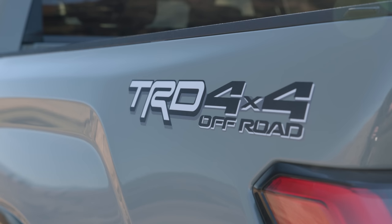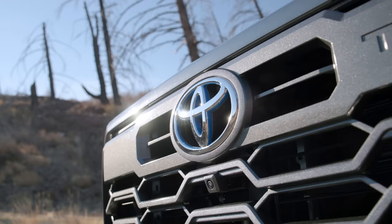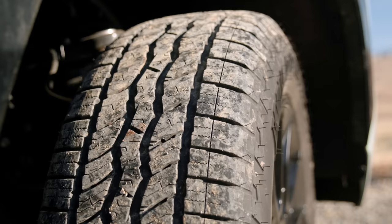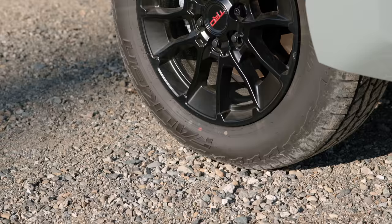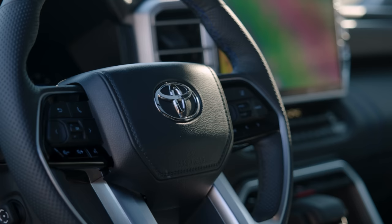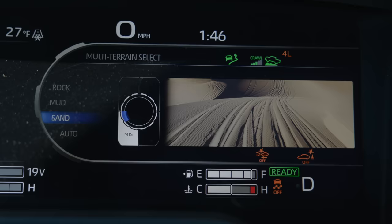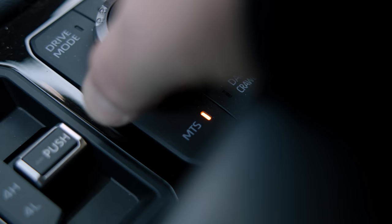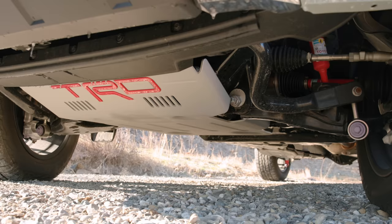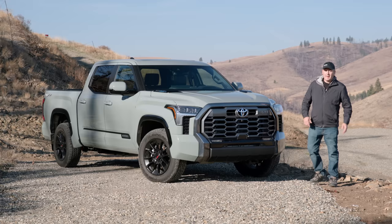The TRD off-road package upgrades every trim with some really nice off-road focused hardware. The all-season tires are swapped out with the special OEM versions of the Falcon Wild Peak wrapped around blacked out alloy wheels. The package also adds a rear locking differential, Bilstein off-road tuned suspension, a leather-wrapped shift knob, and a heated steering wheel. Of course, you also get Toyota's excellent multi-terrain select traction management system in addition to crawl control. As an extra option, our test vehicle was also fitted with a TRD front skid plate. Now let's see if this full-size truck can tackle a full-size challenge.